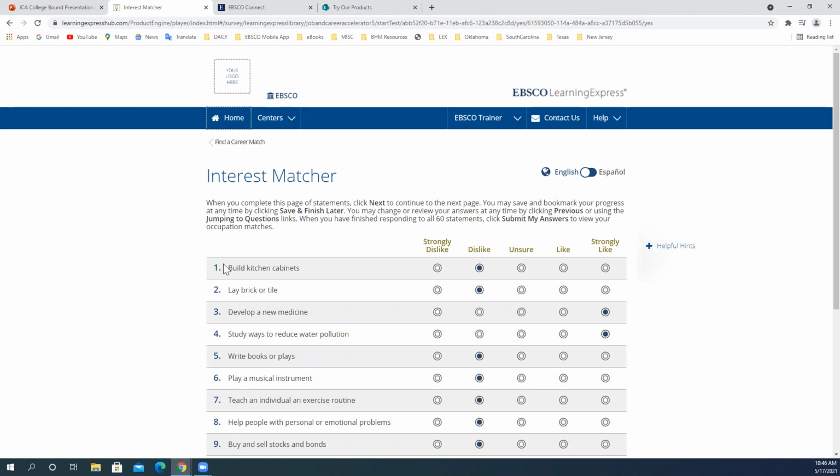So some similar scenarios that you may be interested in here. It'll ask, for instance, are you interested in building kitchen cabinets? Do you like that? Are you interested in it? And then you'll rate that accordingly. Laying brick or tile, developing a new medicine, seemingly odd questions, but it's going to look at what interests you and then match you with relevant occupations.